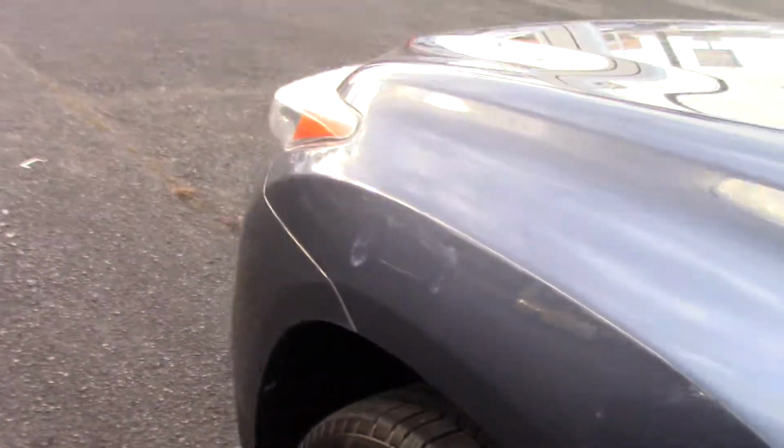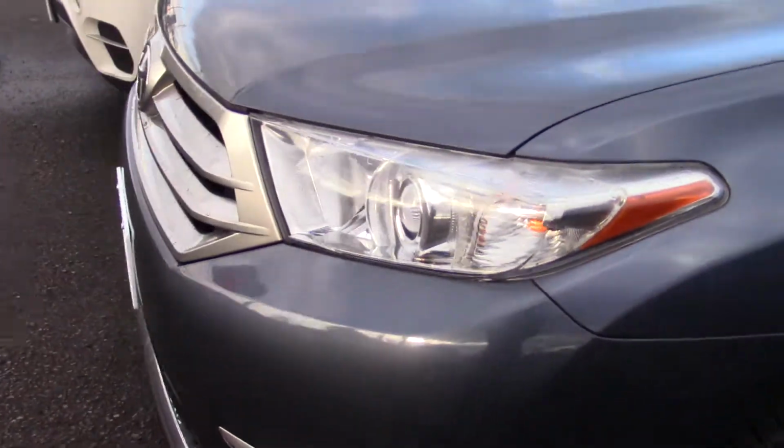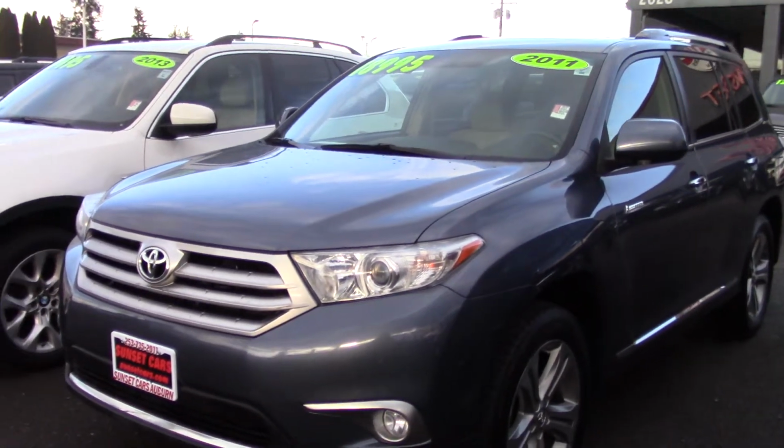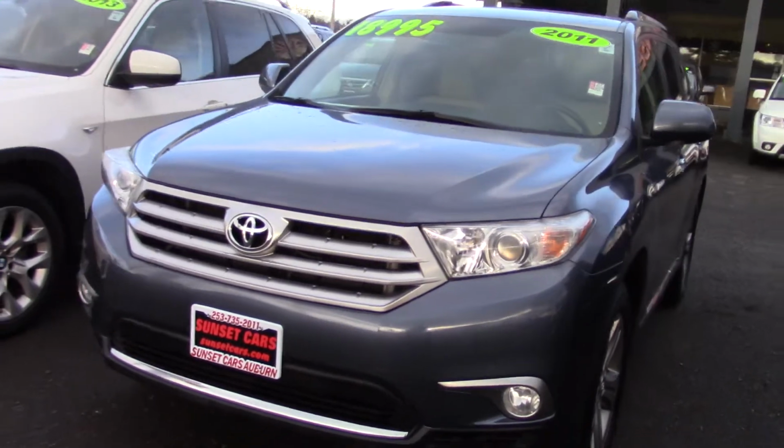And lots of awards for all this stuff, including top safety pick, smart choice maintenance cost, and it was recommended by Consumer Guide. It was consumer's favorite for a family vehicle. Best SUVs for family, best bet for SUVs and crossovers.